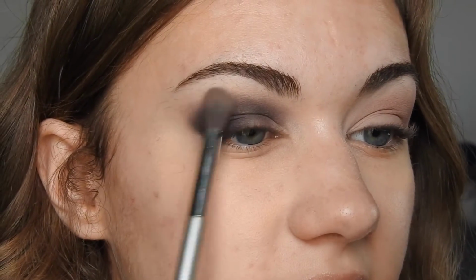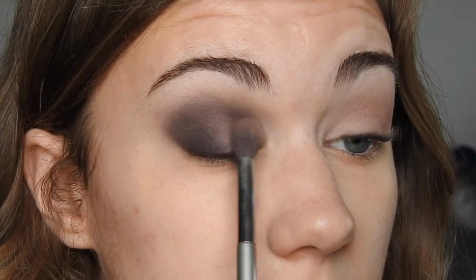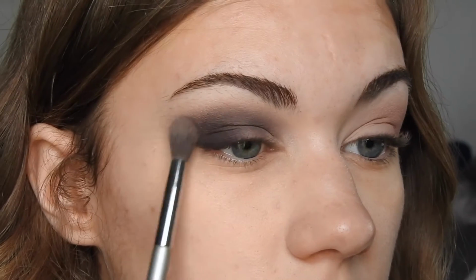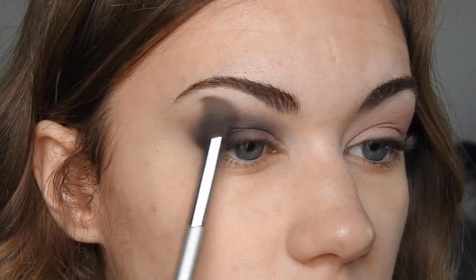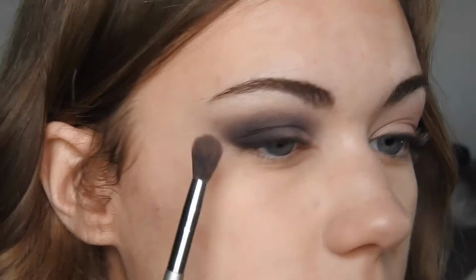So now I'm just going to go back in with a different crease brush. This is the one I started out with in the beginning, and it just doesn't have as much color on it. And I'm just going to blend upward and just make sure that all this doesn't look chunky around the dark color here.